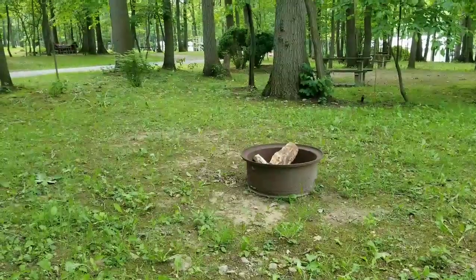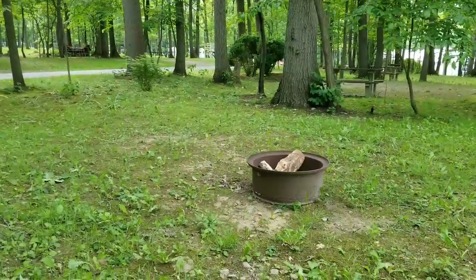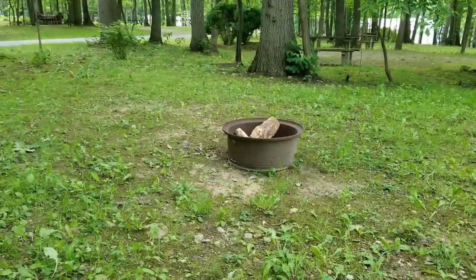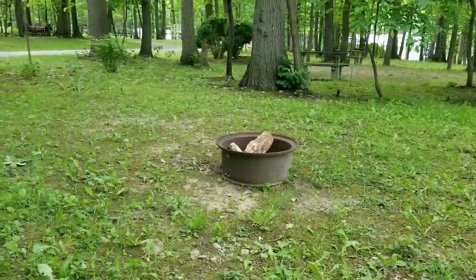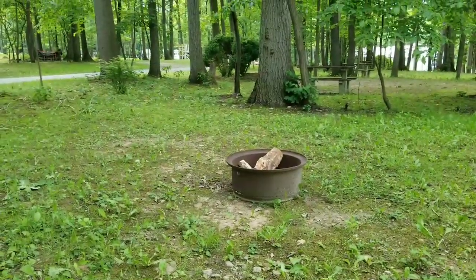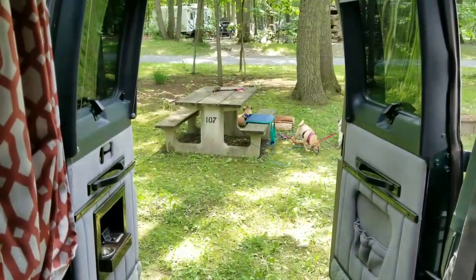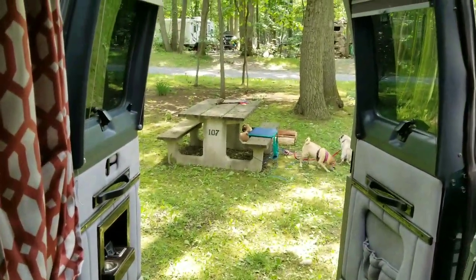This is my second night here. I just need to tell you, last night I only slept like 3 or 4 hours. Right now I'm sitting in the van on the cooler, looking out.